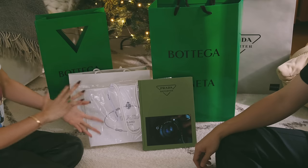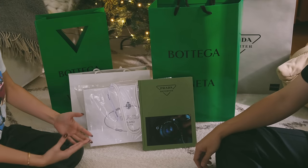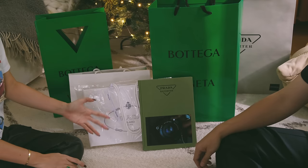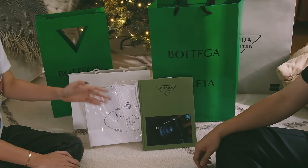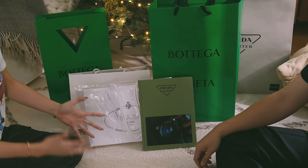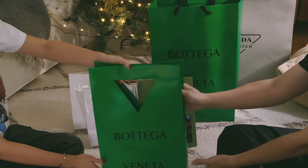Last but not least, we have a couple of items from Prada and Bottega Veneta. When we were in Japan, we weren't intending on buying luxury items, but if you purchase at Isetan, you can get a 5% off guest card on top of the 10% tax back you get. Coupled with the fact that the yen is very low right now, we were able to save several thousand dollars on all these items. So first up, we have Victor's Bottega card case.